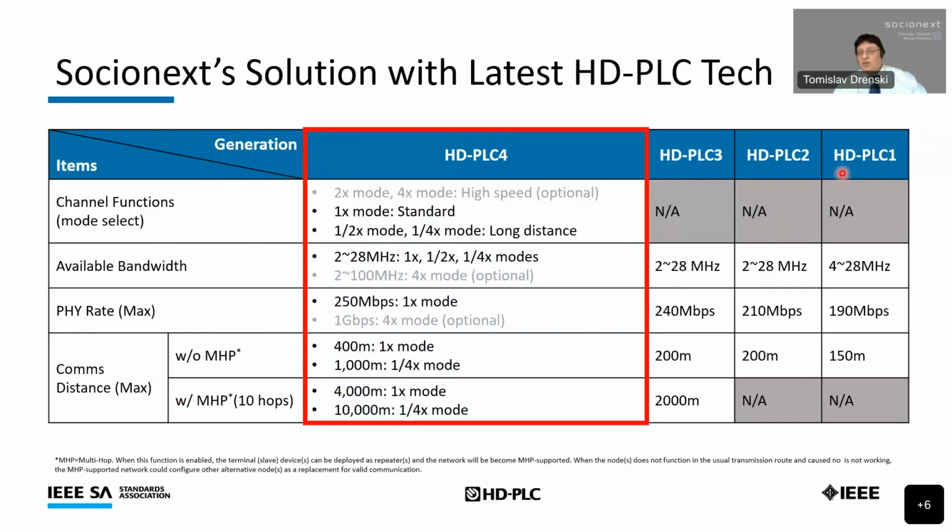So basically, the first generation HDPLC chipset came out around the 2010 timeframe. The second generation came out around 2013. The third generation was around 2015. And now the fourth generation, which started development in 2021, is readily available. As HP said already, the HDPLC fourth generation is completely compliant with IEEE 1901-2020 or ITU-T G.9905, and has many new features and flexibility added on.